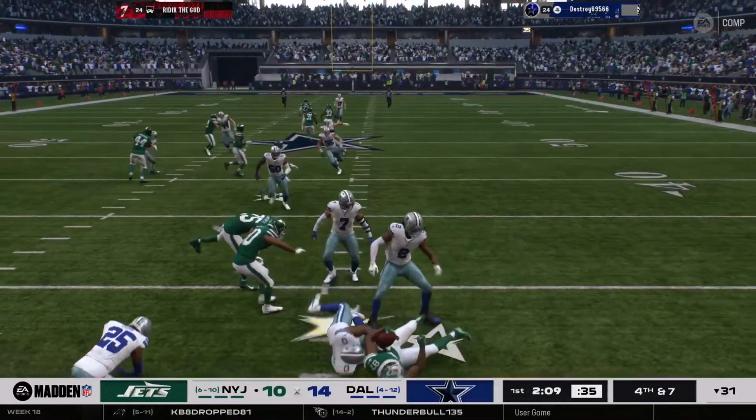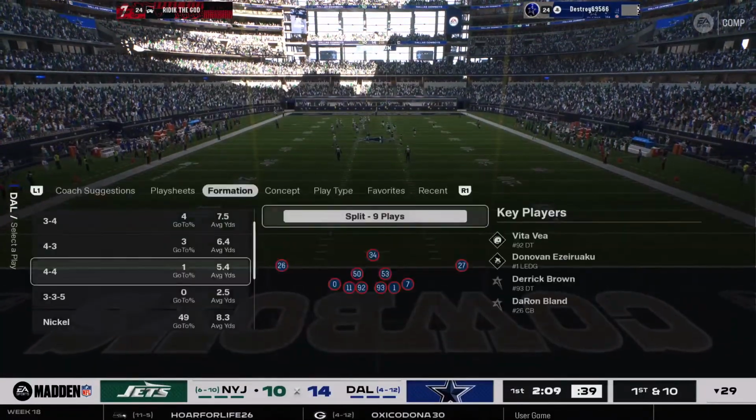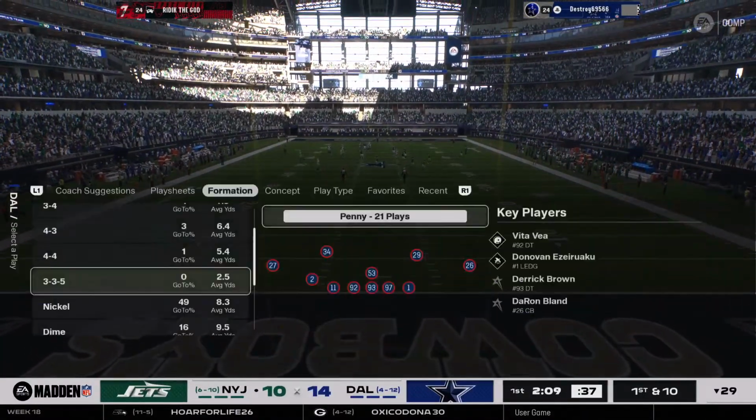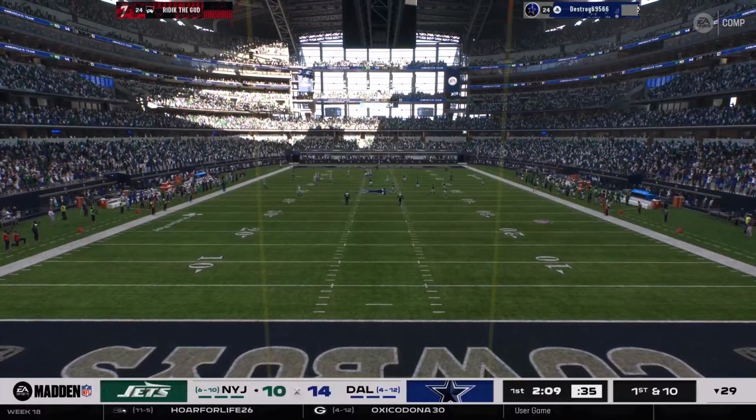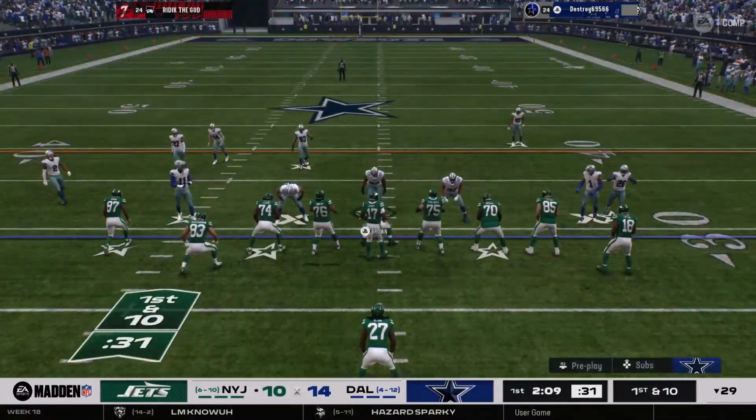Breaks the tackle, and he can't evade the coverage team for much. They stop him before he gets really anything on that return. Their own 29-yard line. On the jump. New York to the line. 1st and 10.